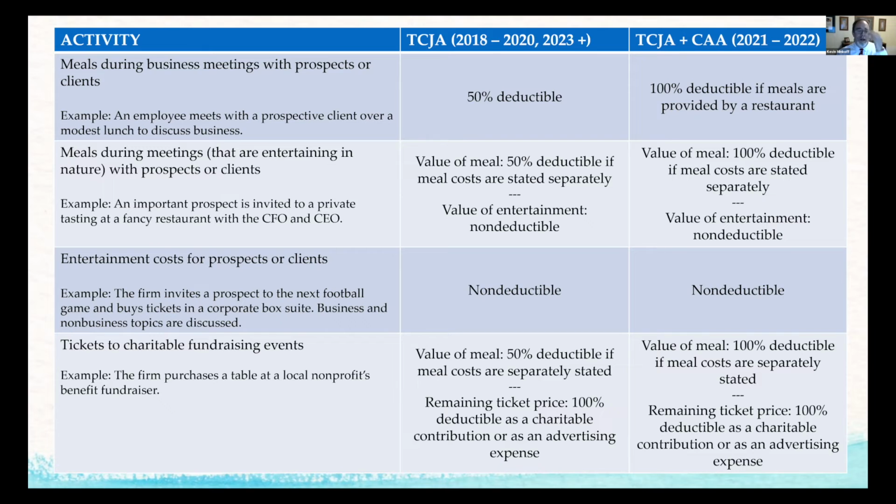So you can see all of the entertainment costs for prospects or clients is no longer deductible. But if you have a meeting that involves entertainment and a meal, like going to a ball game, then the meal portion is 50% deductible, just the meal portion, but it has to be separately stated on the receipt. So if you buy some kind of package deal, tickets to the ball game that included a couple of hot dogs and a beer or whatever, then there's nothing deductible there.